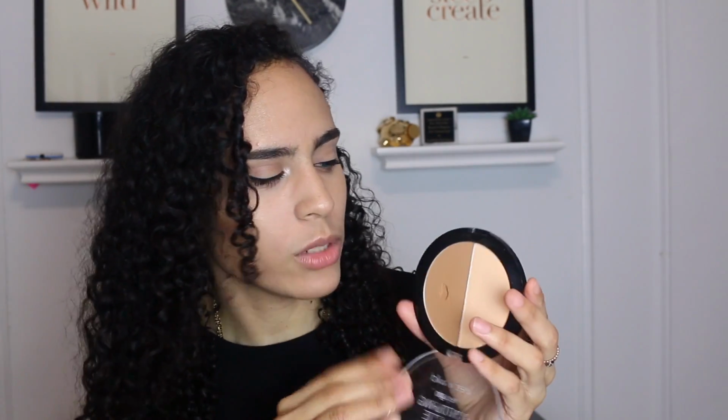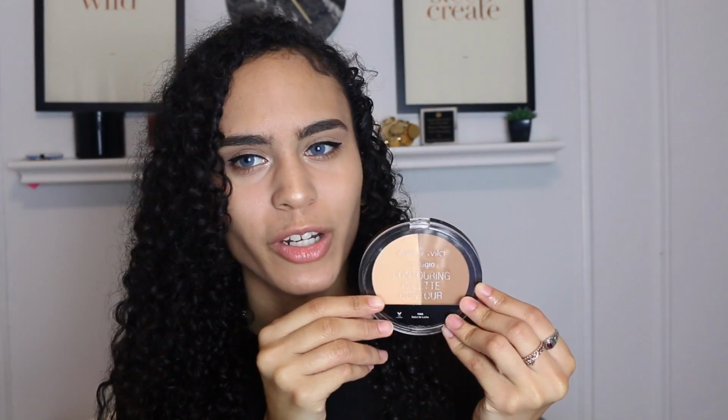It's not shimmery or anything, and for $5 you really get a lot of product. Literally you get so much product, and I feel like this never finishes. I think it takes more than a year to actually hit pan, so I really like this, and this would be a great asset to your makeup starter kit.